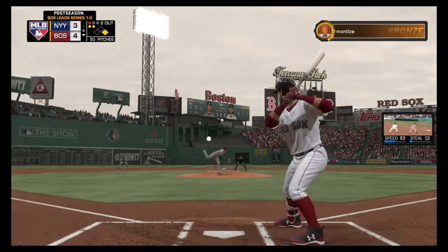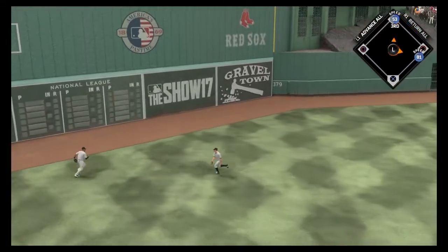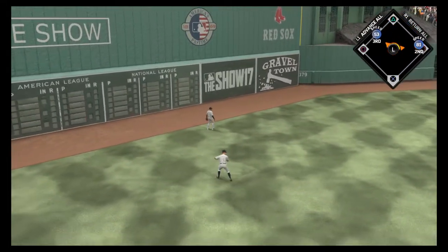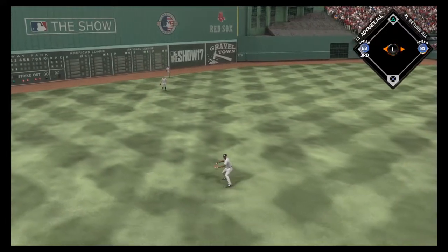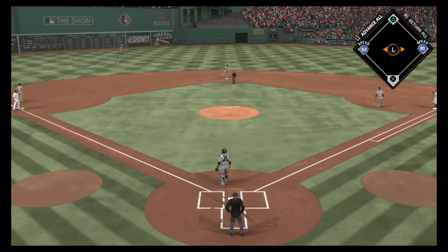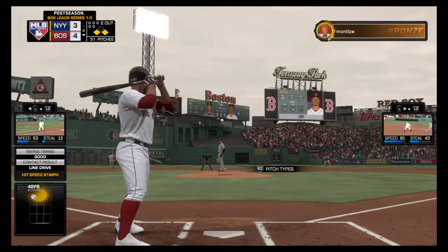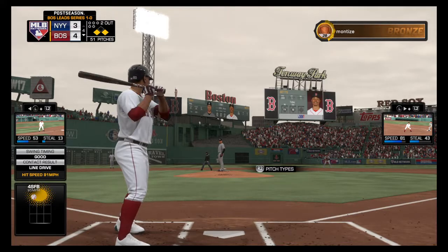One and two, here it comes. Now a ball lined toward the gap in left center. That gets down, and he's got himself a base hit. So now they'll have runners on the corners with 2 away. Digging in once again, Mookie Betts. 2 men on, 2 away here in the 4th.